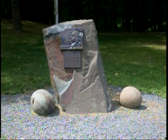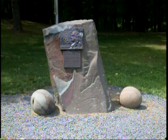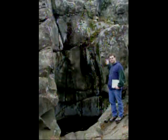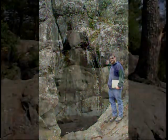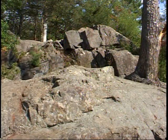Sometimes you can find the rocks that did the drilling, now rounded to spheres, such as these by the Ice Age Visitor Center. The Visitor Center also has some great displays, including a video demonstrating pothole formation. There are even bigger potholes on the Minnesota side of the river. These are some of the best known in the world. So how do we know these rocks are lava flows?